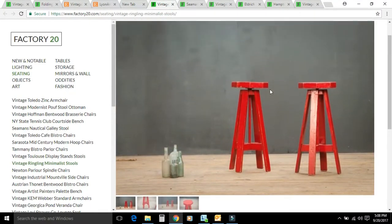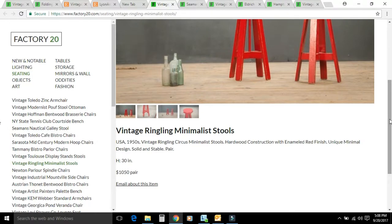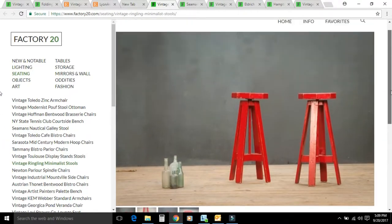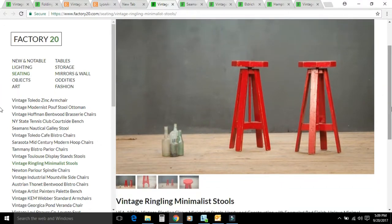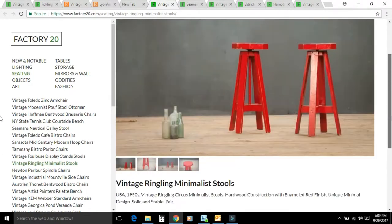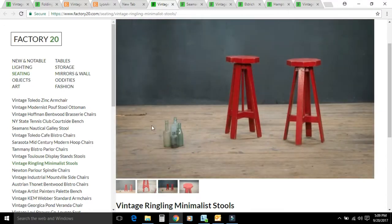Now here's a double set of red bar stools, but he calls these vintage 1950s circus minimalist stools, hardwood construction with enameled red finish. It's stuff like that that makes people go, wow, I want that. He could have said vintage red stools, but he really goes into this description. He makes you think that they come from the circus. I don't know if they did or not, but again, he puts the bottles here.